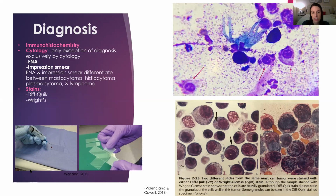I then attached the needle to a 3 ml syringe to expel the material onto a slide, and then used a slide over slide smear or a squash prep technique before staining it with Diff Quick. I actually still have the slide right here. You can probably barely see it, but here it is.